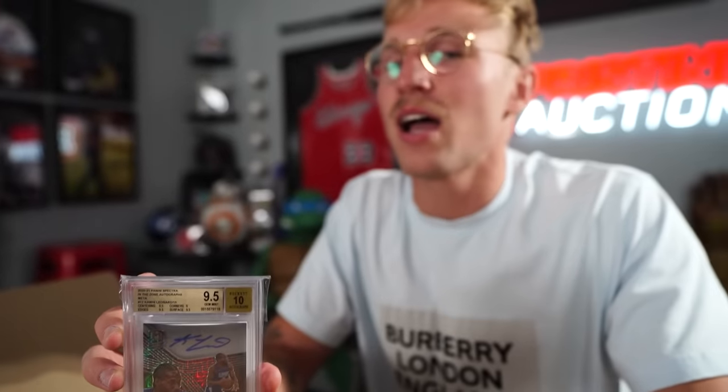Definitely giving this away too. Sometimes with the Pristine Auction boxes, I'm like, damn, what do I want to keep? What do I want to give away? If it's Dirk Nowitzki, I'm keeping it.